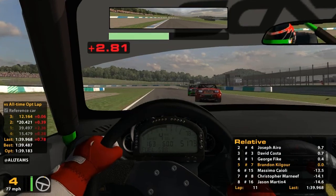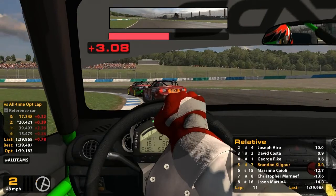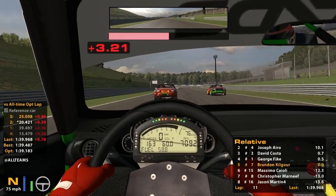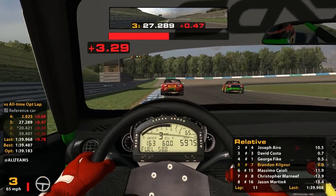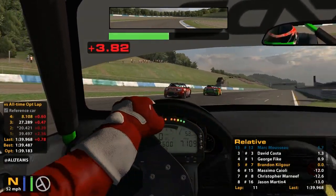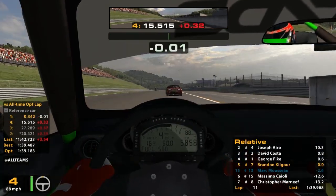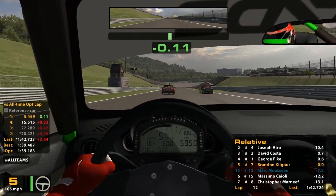We are very slow this lap, but it's all good. We got no pressure from behind. Lost the rear end a little bit there. Just a little bit. Little bit of a pucker moment. It's going to be the same deal down to 1. I'm a little closer this time, though. 1:42. That's funny.